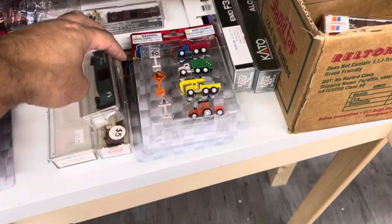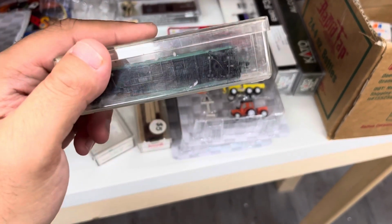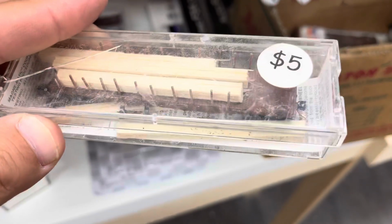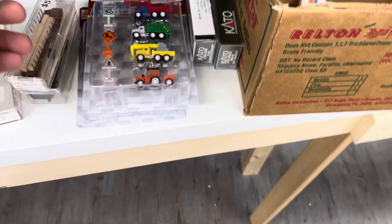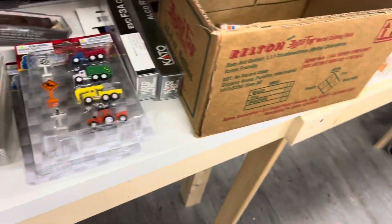Just ignore these trucks for a minute. This boxcar I had when I was a kid, I think it's a Model Power. I've got a Sioux Line car and some wood that's cut. I don't even remember where that came from. Got this Southern Pacific boxcar with no wheels on it.